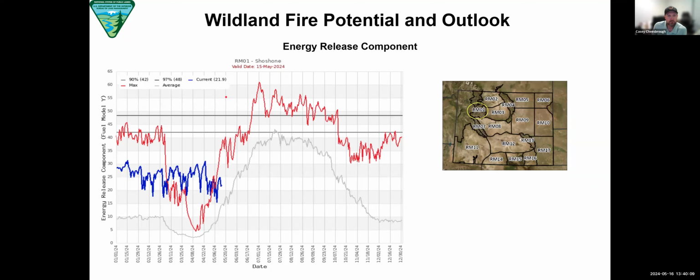Next one, Tony. Looking again at that energy release component, this time over in the northwestern part of the state, in the Shoshone National Forest area.